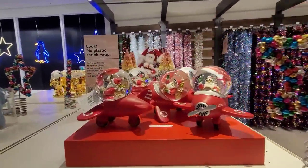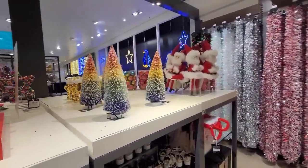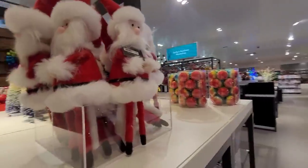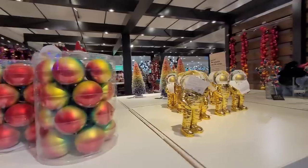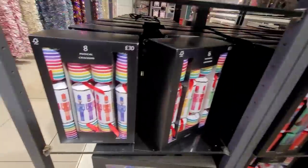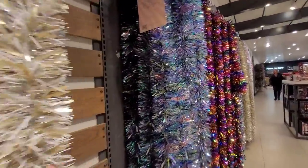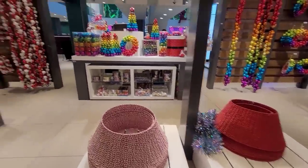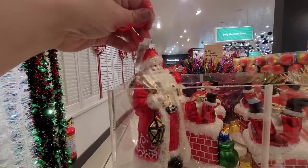Oh, what have we got? Oh, a wall of tinsel, that's what I like to see. Them a lot more crackers. Nutcracker ones. And your wall of tinsel. I just want to do this. Nice skirts as well. These are beauty.